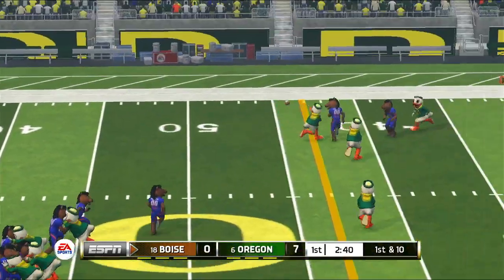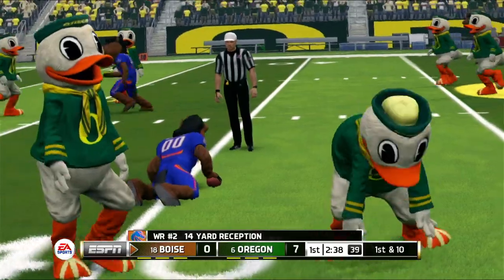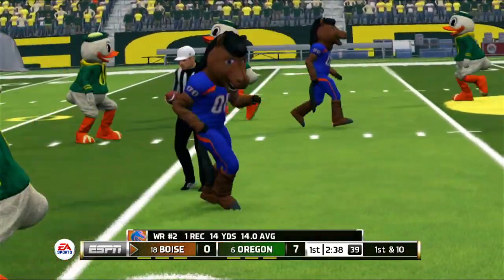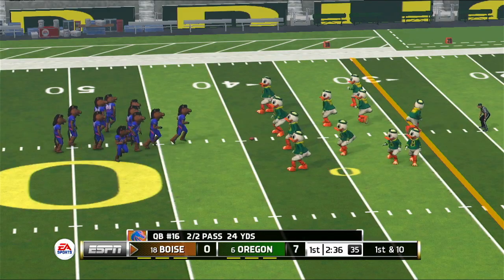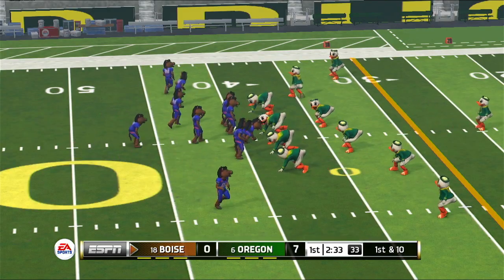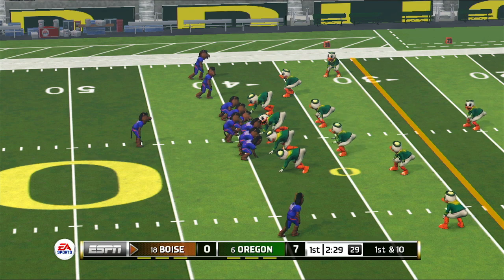On play action. Fires it out. They'll bring him down around the 39-yard line. Number 27 on the tackle at the 39-yard line. From the 39-yard line, it's first down. Four down, four down. Watch 85. Ball's going 85. Watch 85.